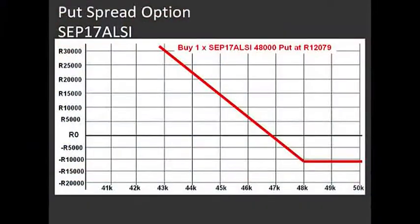To do that, I've created a put spread option structure, which I'll go through the details of now. This structure goes out to September, so that the expiry is the 21st of September this year. So it gives us about 3.5 months of runway from here, effectively, to participate in any weakness. And I'm looking for the market to pull back below 48,000 and take advantage of any weakness below 48,000. So what I do as a first leg in order to take advantage of that is I've gone along and I've bought one contract of a put option for the September ALSI at a strike of 48,000.